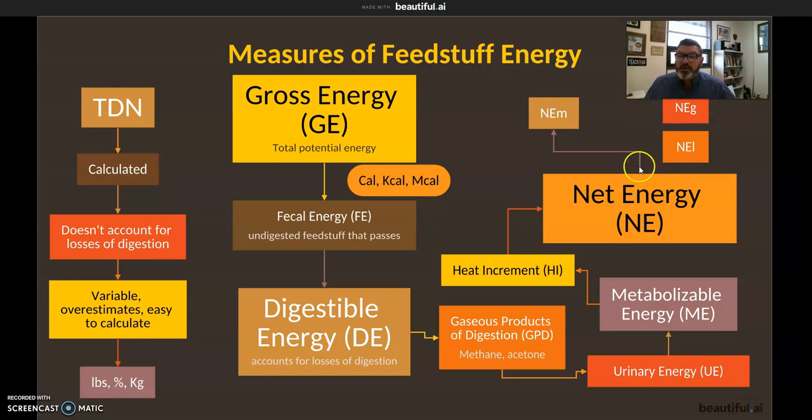The net energy fraction can be further broken down. NEM is net energy for maintenance, and that is essentially about half of all the feed that an animal needs. Maintenance requirements must be met first. And so that cow or that horse or that pig, she'll dedicate all nutrients for maintenance first, and then other production factors like net energy for gain if we're trying to put on weight, or net energy for lactation if we're trying to make milk.